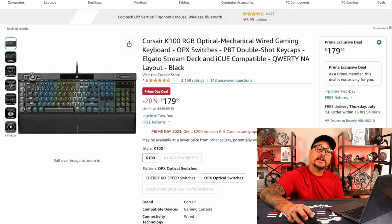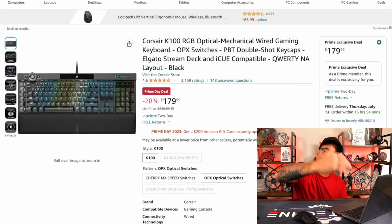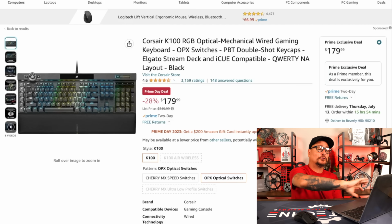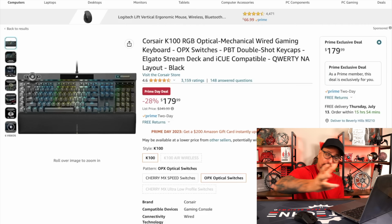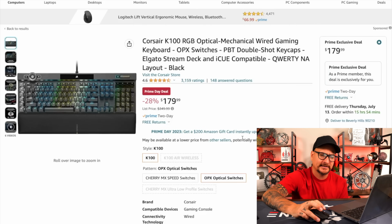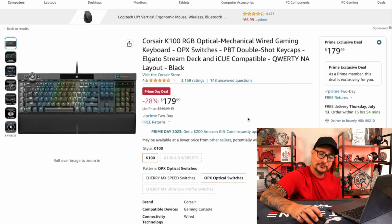Now, as for Corsair keyboards, they have the K100 on sale for 180 from 250 bucks. This is, again, the creme de la creme. It's packing everything. You've got the PBT keycaps, all your media controls, your macros, awesome build, wrist rest, optical switches. This is the Mac Daddy here if you like full-size keyboards. I've actually been using full-size quite a bit lately, and I've honestly been liking it. Shockingly, I've been really enjoying using a full-size keyboard again. But at 180 bucks, it is expensive, but it's packing everything.